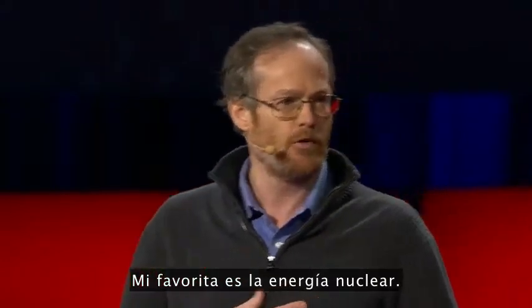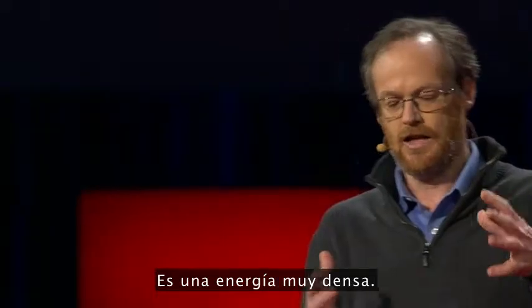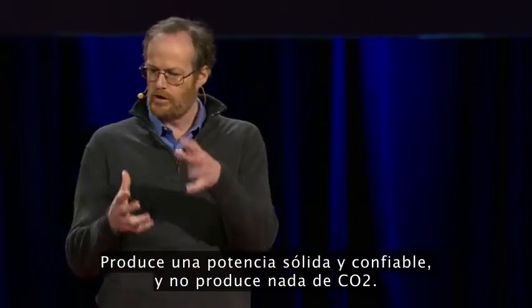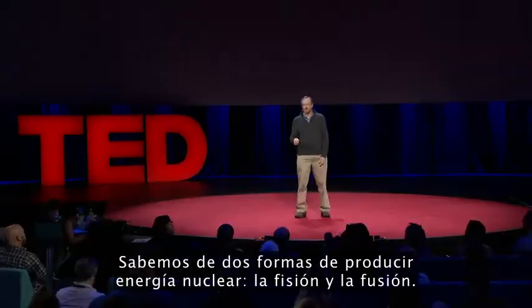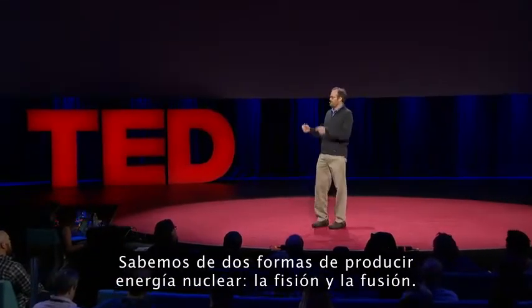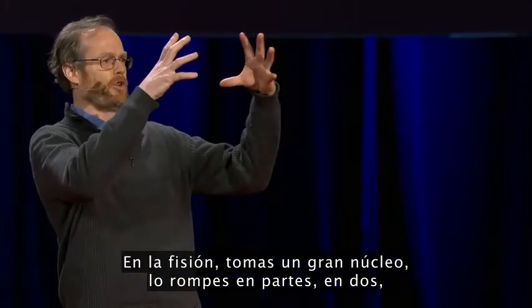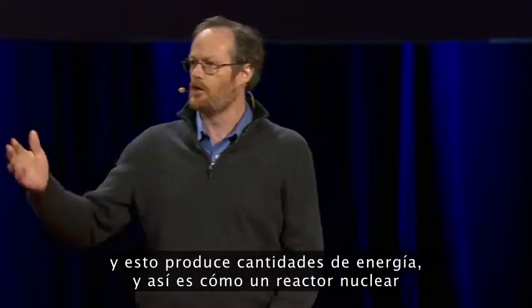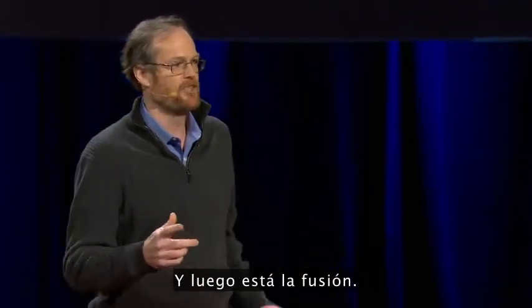My personal favorite is nuclear energy. It's very energy-dense, it produces solid, reliable power, and it doesn't make any CO2. We know of two ways of making nuclear energy: fission and fusion. In fission, you take a big nucleus and break it in two, and it makes lots of energy. This is how the nuclear reactor today works. Works pretty good.